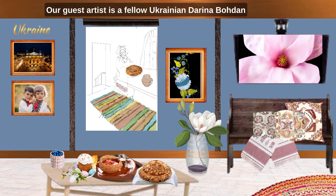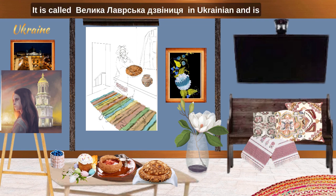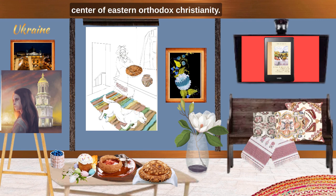Our guest artist is a fellow Ukrainian, Darina Bogdan from Volyn town of Kovel, who has drawn for us the beautiful bell tower of Kiev. As I mentioned already, it is the most pictured building of Kiev. It is called Velika Lavrska Dzvinytsia in Ukrainian and is the main bell tower of the ancient cave monastery of Kiev-Pechersk Lavra in Kiev. The monastery has been a preeminent center of Eastern Orthodox Christianity. We will talk about it again later in the video.